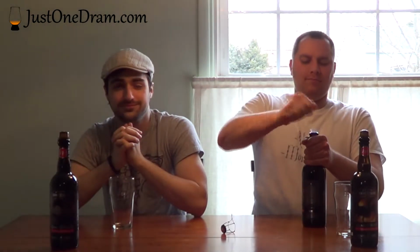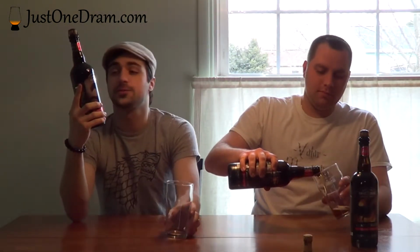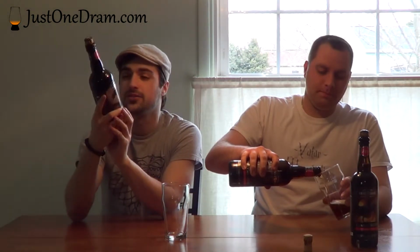So without further ado. And keep in mind, these are corks that come out with quite some force. And as you can see, it takes some force to open it. These are bottle aged, so they do have yeast sediment in them. So just make sure that when you're enjoying it, you don't disturb that, because you really don't want to drink that yeast.